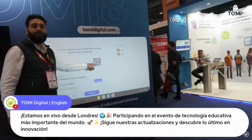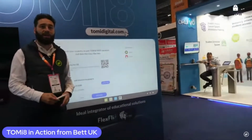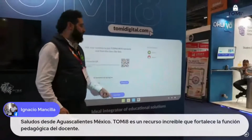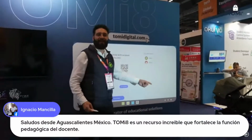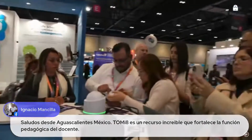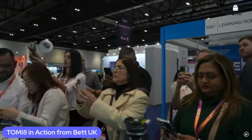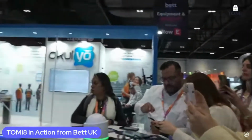You can also use this QR code to connect directly to the local server. So if you're having difficulties getting the browser to work, just use this QR code. As you can see, I already have 2 students participating in this lesson. Depending on your performance in this lesson, you can get a free Tomi 8 today, okay? So you may want to be attentive and try your best, okay?